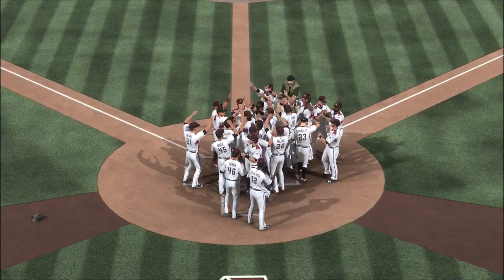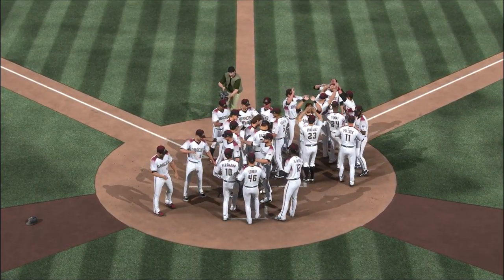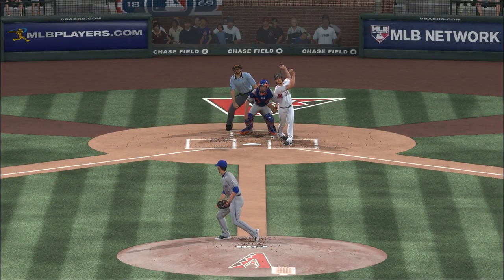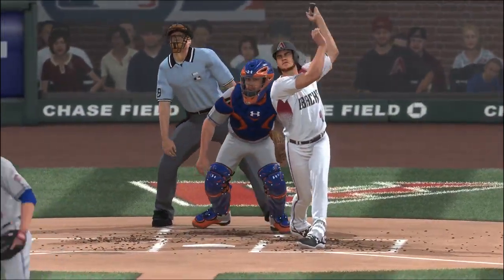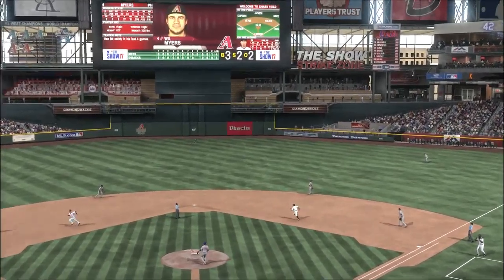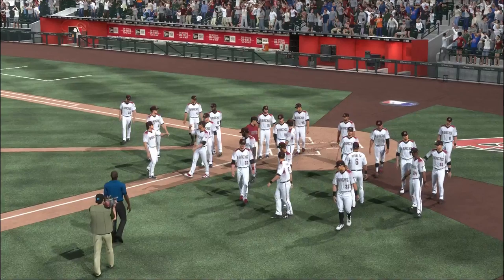Man, I guess a regular walk-off wasn't enough for him. So he blasts a grand slam in the final at bat to win this thing. I've seen a lot of things in my day, but that was something very special. Swinging for the fences, gave him a pitch to hit. Up in the zone. Oppo poke. All right. Well, we won.